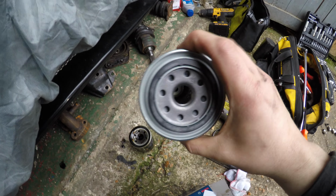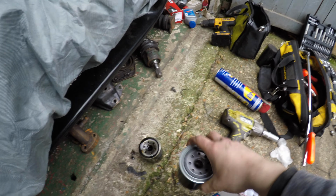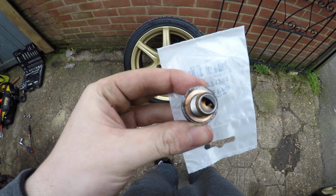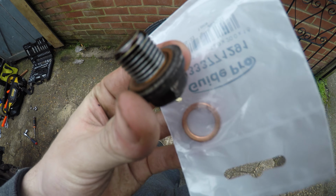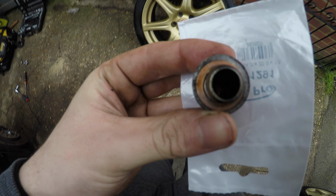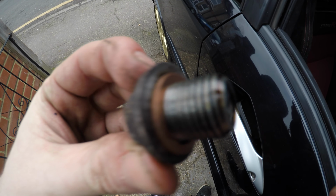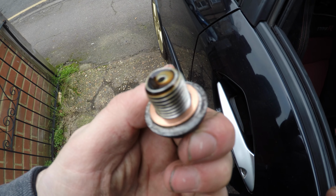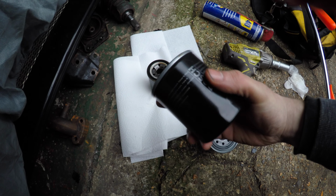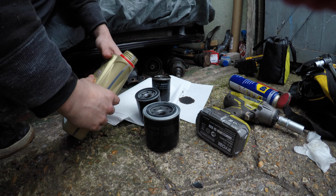Okay, cool, so we have a problem. The old oil filter is definitely not looking like the new one, so they've given me the wrong one, unfortunately, so I'm going to have to get another one. So while we wait, might as well swap over this nice copper O-ring and put that back on. There we go, brand new. Okay, cool, so the correct new filter has been acquired.